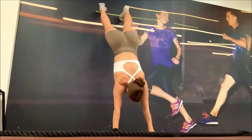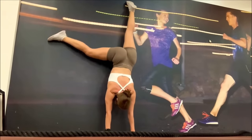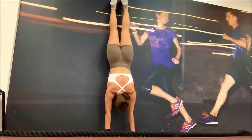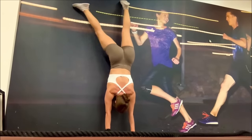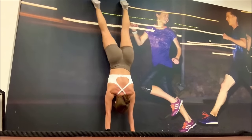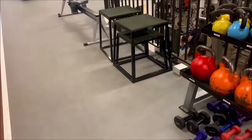And then of course I go back into the handstand and I do these, I'm not really sure what to call them. I draw quarter circles. Is that what we're calling them? Sure, why not? So I just try different variations of handstands when practicing them, just to get my strength back a little bit.